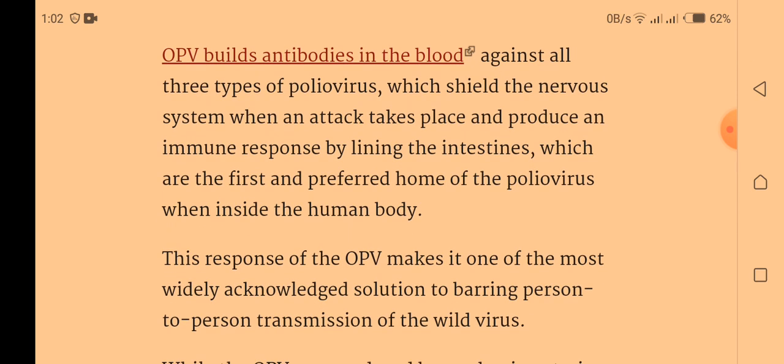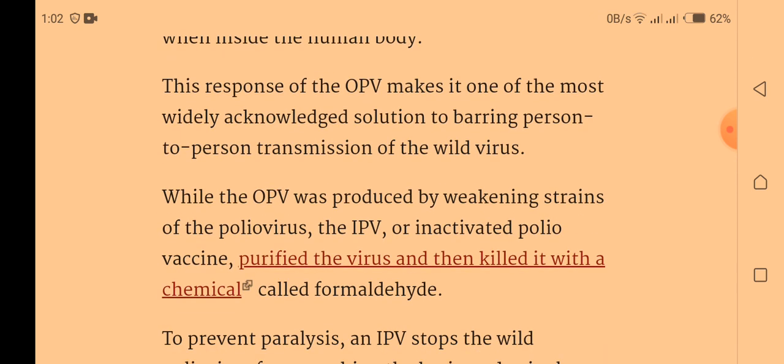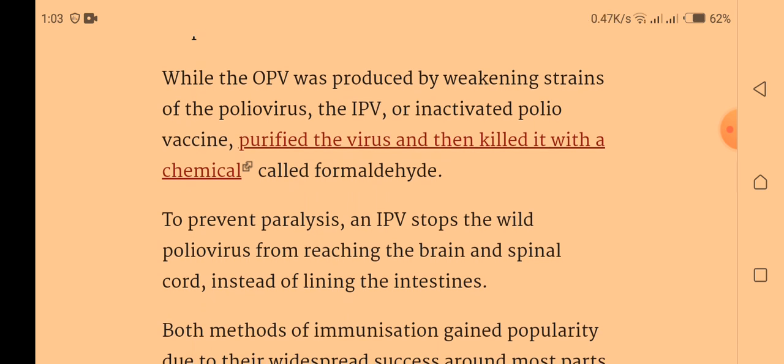This response of the OPV, oral polio vaccine, makes it one of the most widely acknowledged solutions to varying person to person transmission of the wild virus. Wild means, we can say, forest virus. While the OPV was produced by weakening, means weak strains of the polio virus, the inactivated polio vaccine purified the virus and killed it with a chemical called formaldehyde to prevent paralysis, and IPV stops the wild polio virus from reaching the brain and the spinal cord instead of lining the intestines.